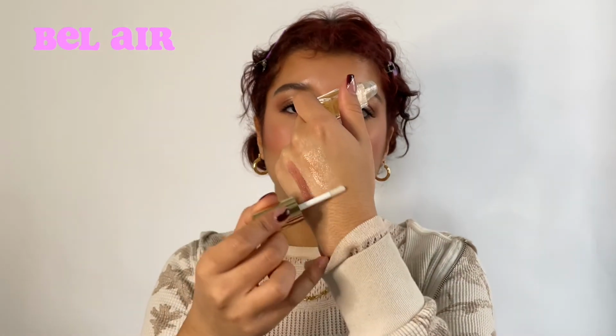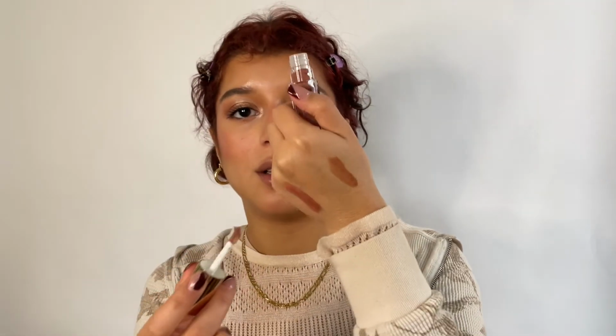This is Bel Air. Honestly, I love a good clear gloss, and I haven't had a clear gloss in a very long time. This one's Taupe. Oh, that's so pretty too. I think I'm definitely gonna go in with Sangria. Cute. Now I'm just gonna let out my bangs.